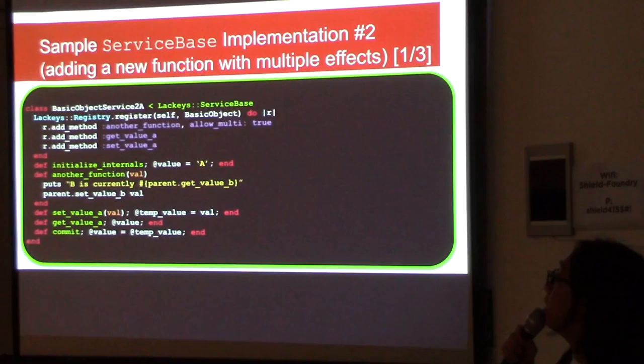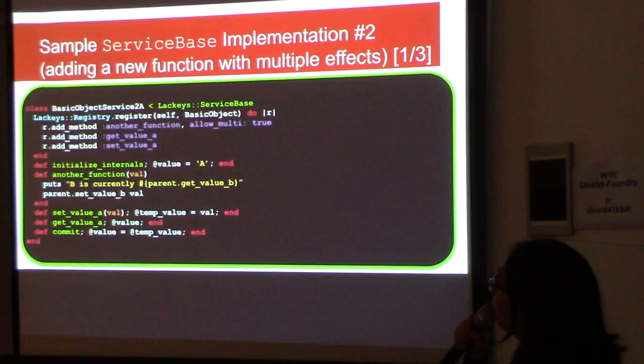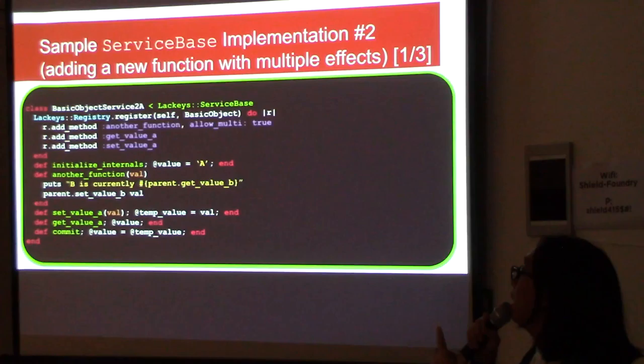So this is going to be a bit confusing. So we define, I am switching slides here, there are two services, 2A and 2B. And then what it does is it just modifies the A value of the other one.